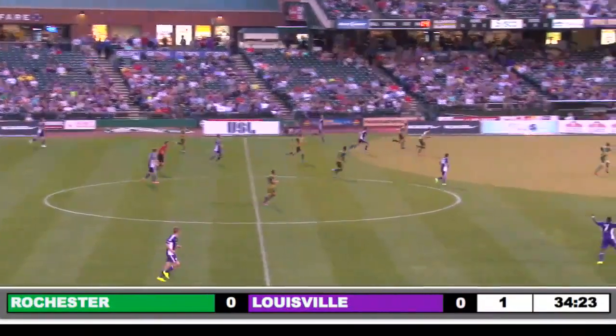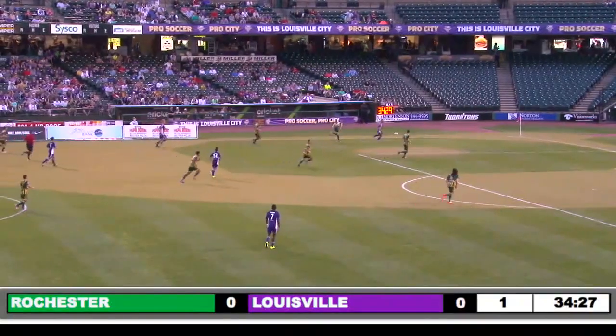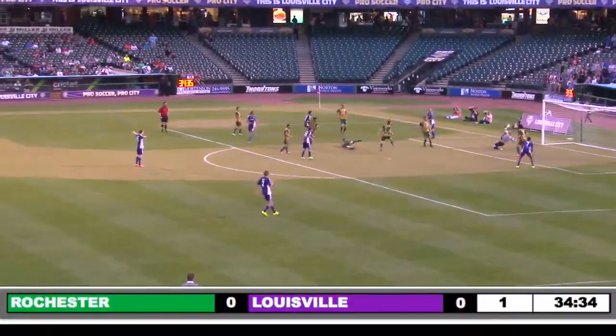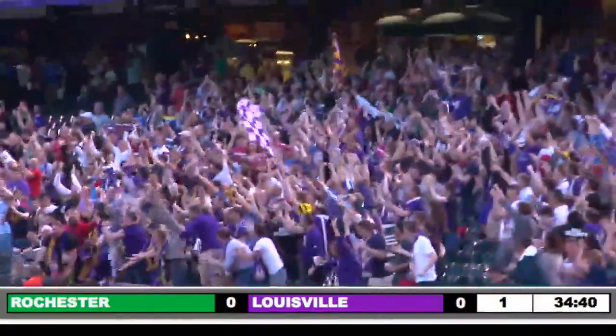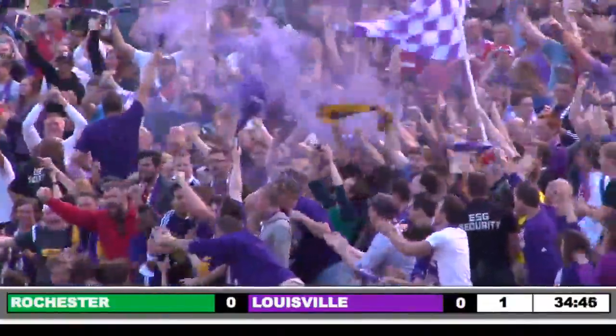Fondy to Guzman, who was trying to get the give and go with Fondy. I don't think Fondy was quite expecting it, but he does well. Fondy, an opportunity here just inside the box. He's working, streaking towards the middle. Sends it to Guzman. Oh, what a shot by Guzman. Oh, my goodness. And Fondy with the assist. Absolute majesty right there. My goodness, that was quick.